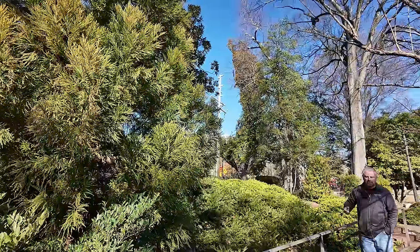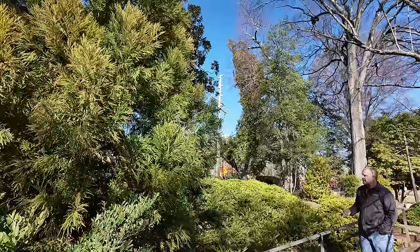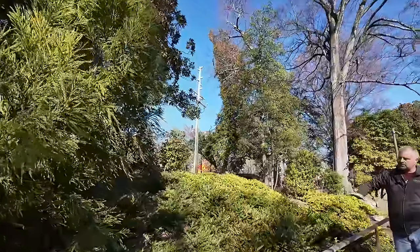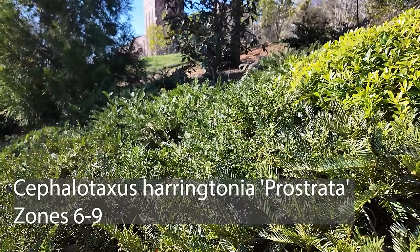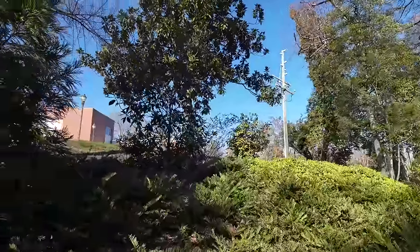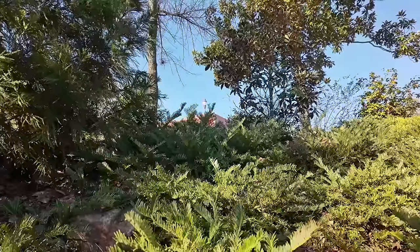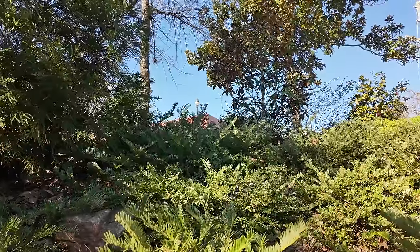But we put a video up on all things Japanese cedar a few weeks ago if you want to go back and take a look at that video. There are some prostrate plum yews planted on this little slope. Pretty much any shade plant or any shade garden tour that we do around the city of Raleigh, you're going to see these prostrate plum yews. They're just such easy plants. They're extremely drought tolerant, great texture, and really do fantastic on a bank like this.